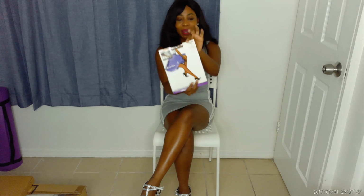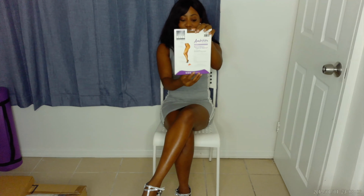I got this one in New York, so you guys know I'm based in New York. It's in size small, and it says Ambition Matte Tight, and it comes in 15 denier. Right here it says for all women, all shades of brown. Oh, that is so sweet. And this is how the back looks. It's literally so lush and a beautiful package.